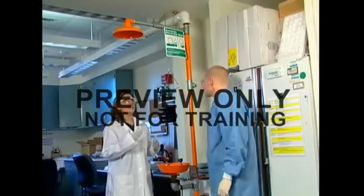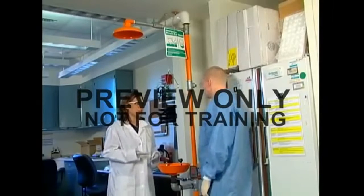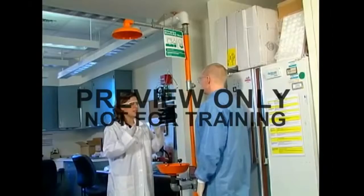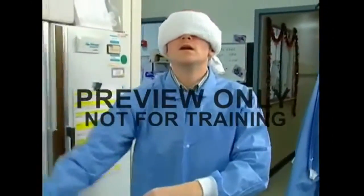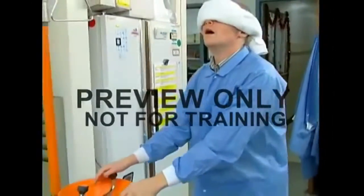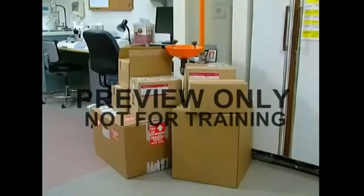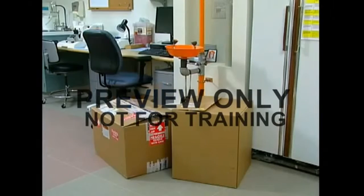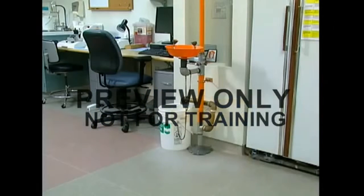No matter how safe you think you are, you should know the locations of the safety showers and eye washes in your area and how to use them. In fact, you should know how to find them with your eyes closed. It's important to make it easy for any victim to reach the showers and eye washes in your labs. Keep access routes free of equipment and supplies. Shower areas themselves must also remain clear.